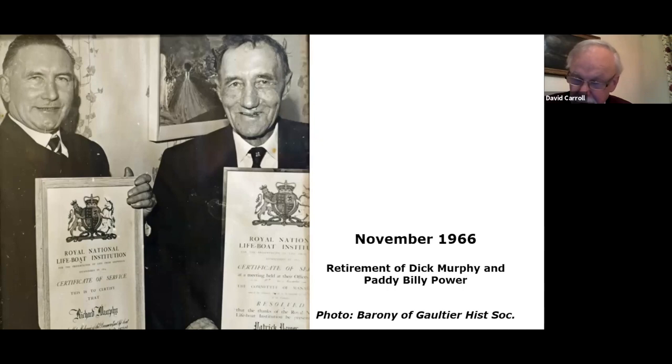And they saved one of the barges. One went under the rock. And that was his third bronze medal. So that happened in 1961. The rescue was in 60, sorry, but the medal award was in 61. So that was his third of his four medals. And the other man is Dick Murphy, who was the mechanical engineer, I think 38 years. So they retired together in 1966, giving great service to Dunmore East Lifeboat.